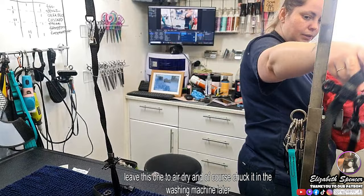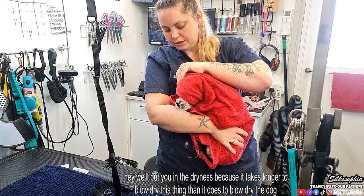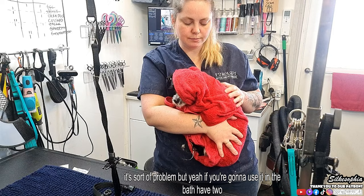Okay, and we'll put you in the dry harness. What a little munchkin. Because it takes longer to blow dry this thing than it does to blow dry the dog. So they end up with wet patches. So it's not a problem, but if you're going to use it in the bath, have two. Have one to use in the bath and one to use on the table. You're doing great.